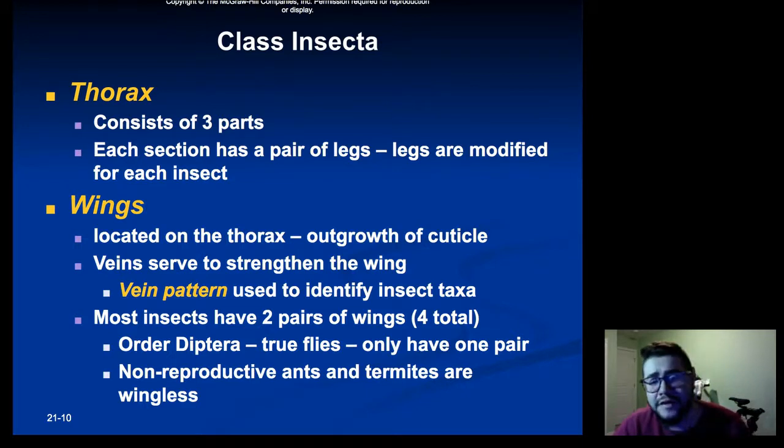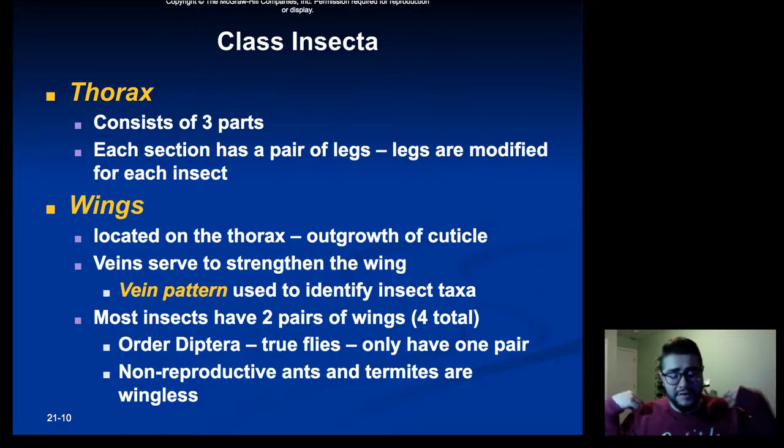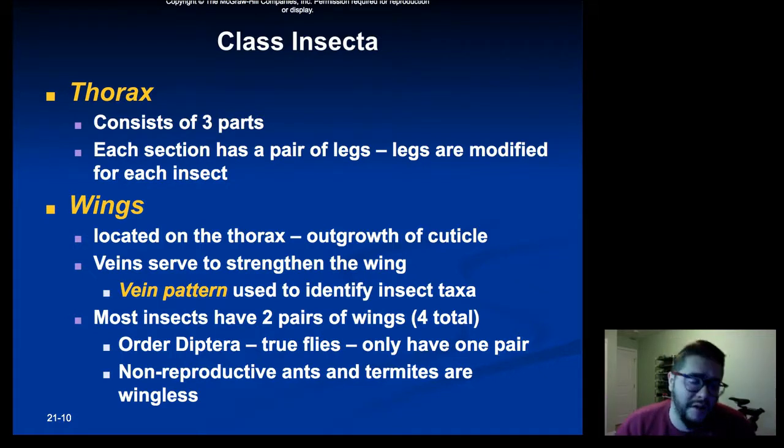Wings are also located on the thorax, and generally wings are an outgrowth of the cuticle or the exoskeleton. There are veins, which are the little lines on the wings. And if you ever want to get into naming and classifying insects, oftentimes they use the vein pattern to identify the different taxa of insects.